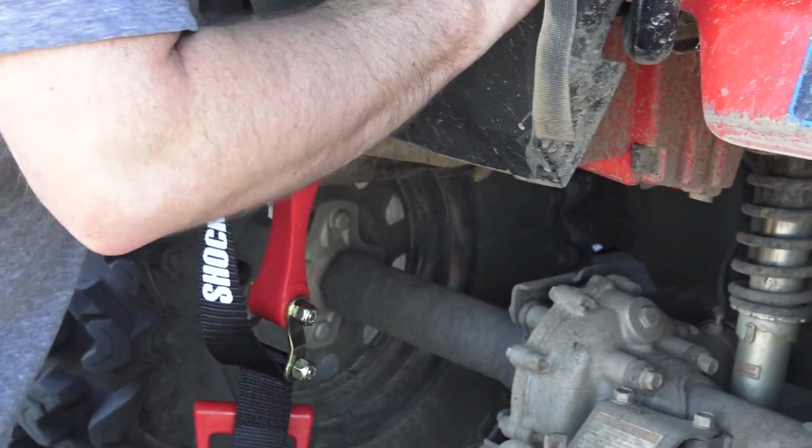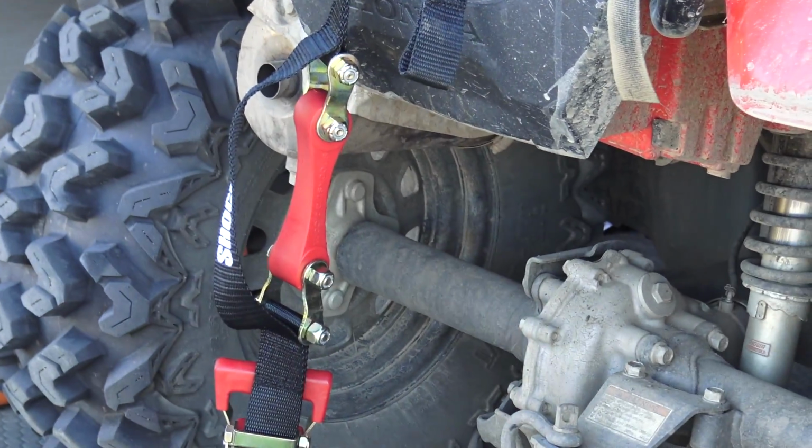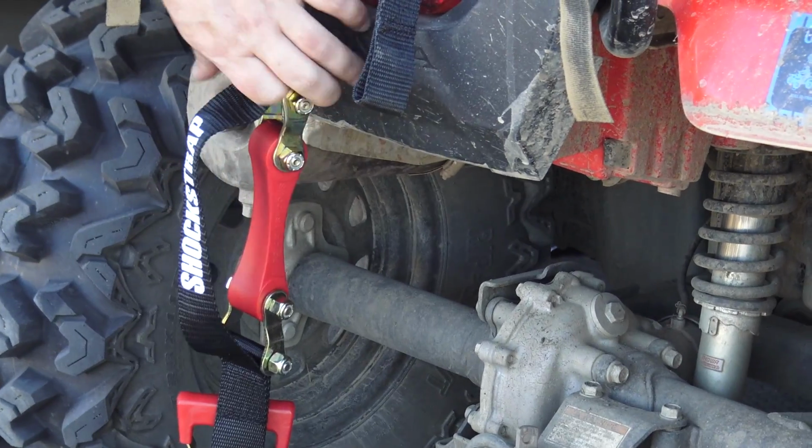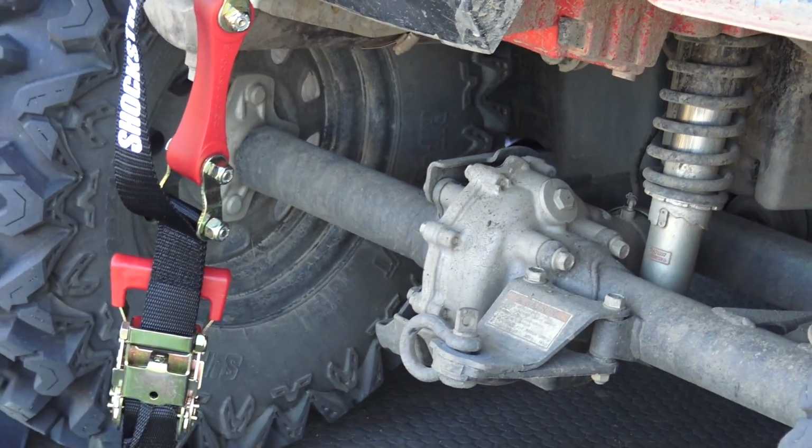That'll always stay tight when you're hauling something with a suspension or tires. You need something that keeps absorbing the shock just like the tires and suspension does. And that shock strap does that. And these will never come undone, you never get loose. I love them. I use them all the time now.